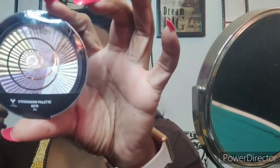I want to feature this new Wet n Wild palette that I got in the color Air. It's from that Color Icon eyeshadow palette. Y'all see that? Now y'all remember last time we did Fire, so we gonna do a little Air and see what it's working with. Now, I absolutely adore Fire. Fire was super cute, so let's see if Air can compare to Fire.